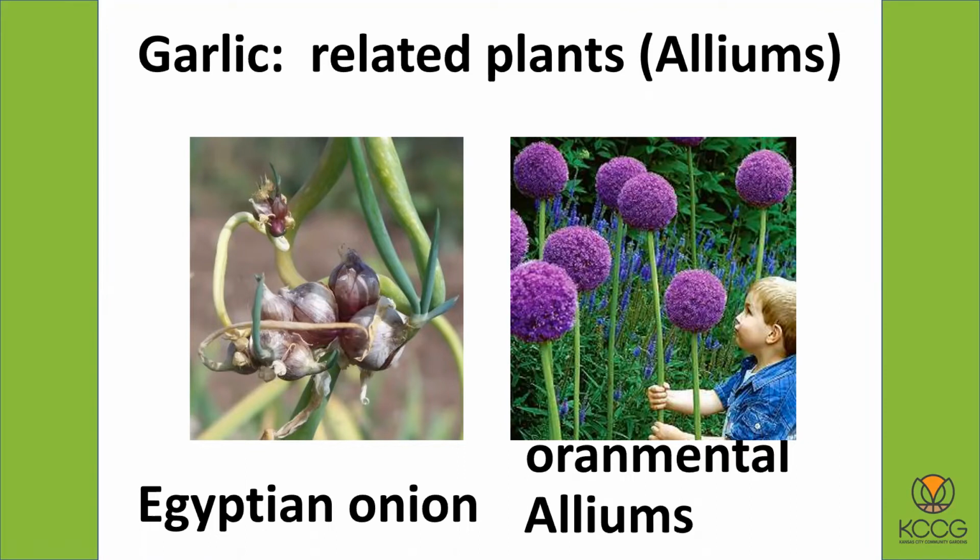The reason they call it walking onion is because these little heads of onion sets at the top eventually become heavy and they fall over, and they extend out from the outside of that plant, and then wherever they land or touch the ground, they'll start to root, and a new cluster of onions will grow up. So it kind of keeps spreading and moving.